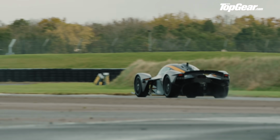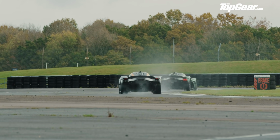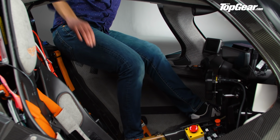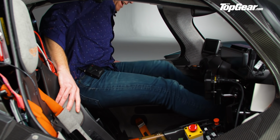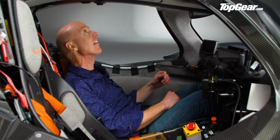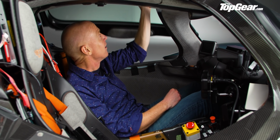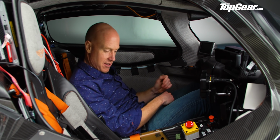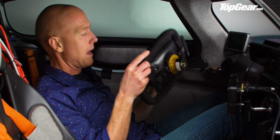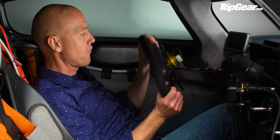Right then, the final area we need to take a look at is the cabin. One leg, two leg. It's a long way down, but my feet aren't going down. My feet are staying really high. Let's just pull that down, get the full experience. That's all right. Right, steering wheel. Got caught on cables.